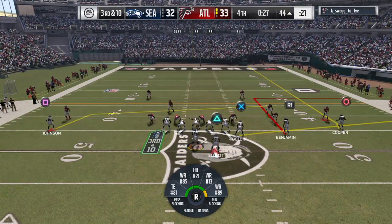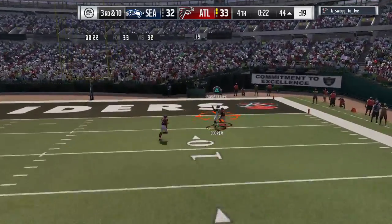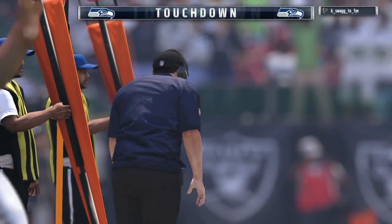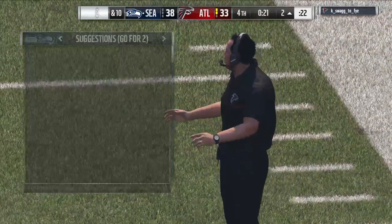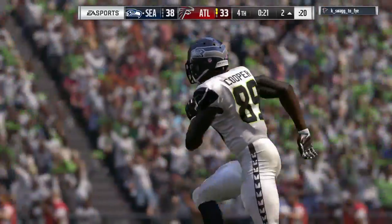So a 3rd and 10, and defensively, a dime look, 6 DBs. He's going to let it fly. And that is caught one-handed. Oh, my, he pulled it in. And he is in for the Seattle touchdown. Amari Cooper with time running out. And the Seahawks have taken the lead here in the 4th.